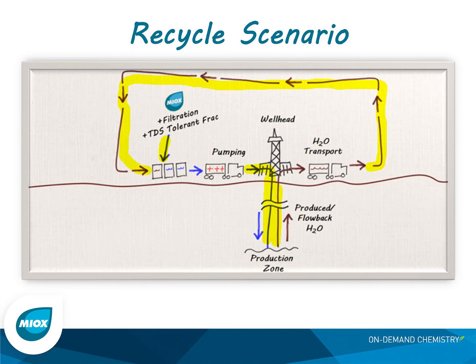It can treat out the H2S if you have any H2S from that production water. It can also treat out your heavy metals, predominantly iron, oxidizing your iron out of solution from iron 2 to iron 3, so then it can be filtered. So if you take MIOX, you add a filtration step, and you ensure that your frac water has a total dissolved solids tolerance, in other words, a salinity tolerance, then you can actually reuse that water with very minimal treatment and very minimal cost. And then it can go back through the life cycle and you can keep recycling.